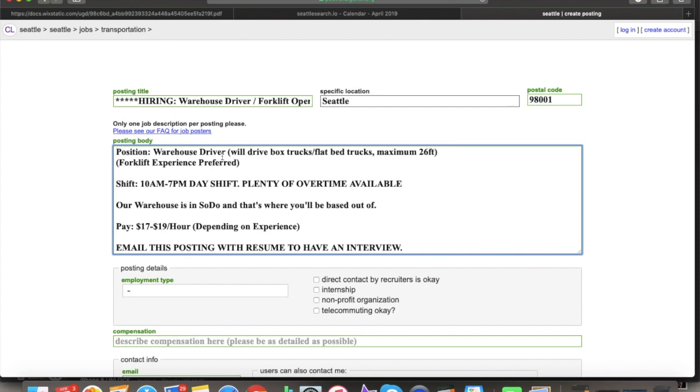So position, warehouse driver. This is what they're going to do. They're going to drive box trucks, flatbed trucks, and I'm going to explain here that we're not talking about CDL trucks, but we're talking about like 25, 26 foot trucks, little flatbed trucks, like a U-Haul type thing.